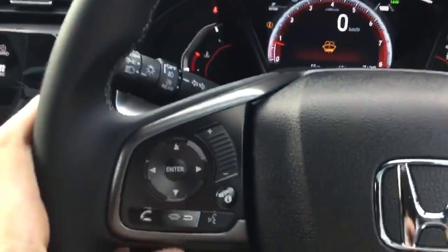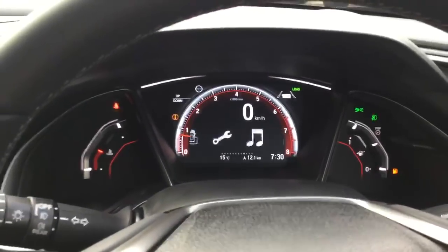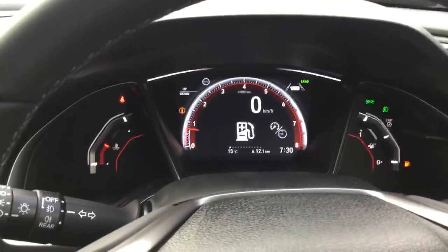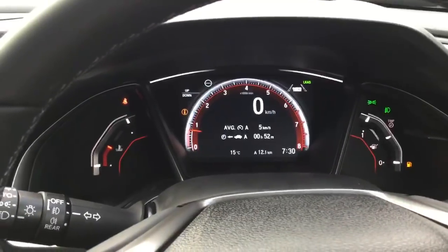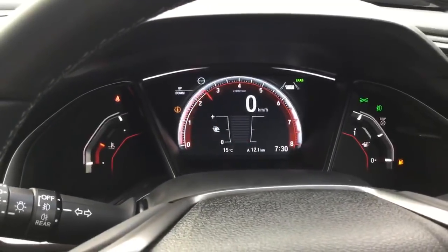Controls for radio, volume, all that kind of stuff. Bluetooth over here, voice activated, fine. So we press this button here, trip information in here, lots and lots of information. The first one is number 1, fuel. How much fuel have I got left? I can select that. Number 2, none in this case. How long the car's been running and average speed. The turbine one, which we saw in the demo along here.